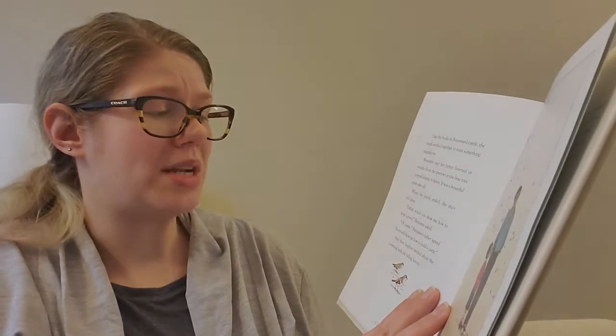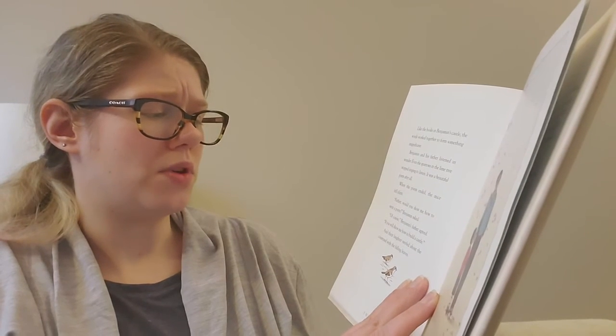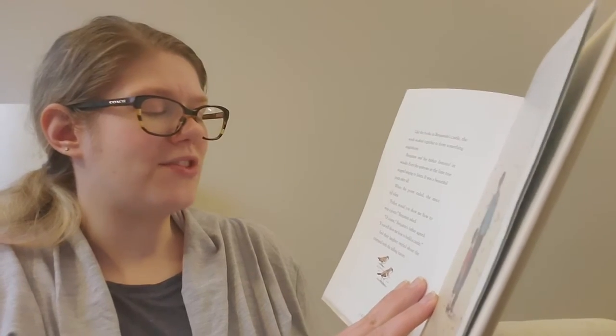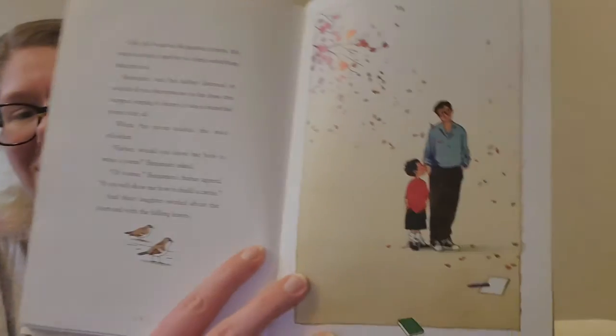"Father, would you show me how to write a poem?" Benjamin asked. "Of course," Benjamin's father agreed, "if you will show me how to build a castle." And their laughter swirled about the courtyard with the falling trees.